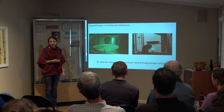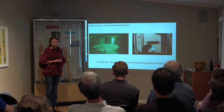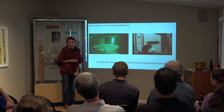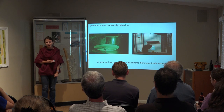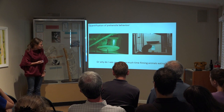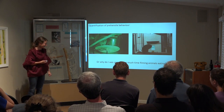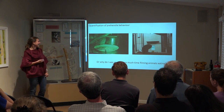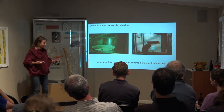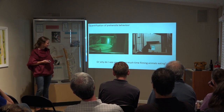Some of you have seen me making videos of species eating every day, such as this slow loris. And now I understand why we call them slow lorises. And such as these other guys that were much more reactive, where you nearly have no time to put the food inside before they are already jumping on you and starting to eat.